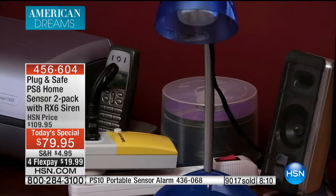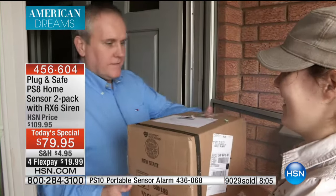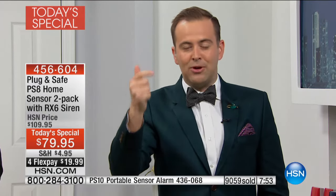Every other security system, somebody has to break into the house, then you know about it. They have to break the window, they have to cross the threshold, and then your alarm activates. Not with this. The minute somebody touches the outside, boom, light, sound, motion, the siren, whatever it may be, that's when they're going to be running away. That's what we want. So you can see how passionate we are about it on HSN.